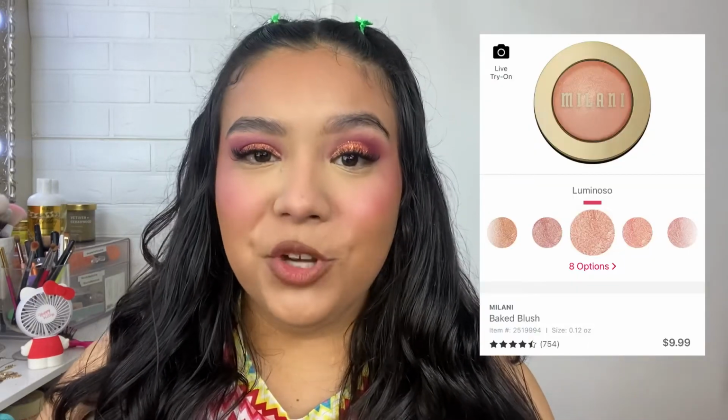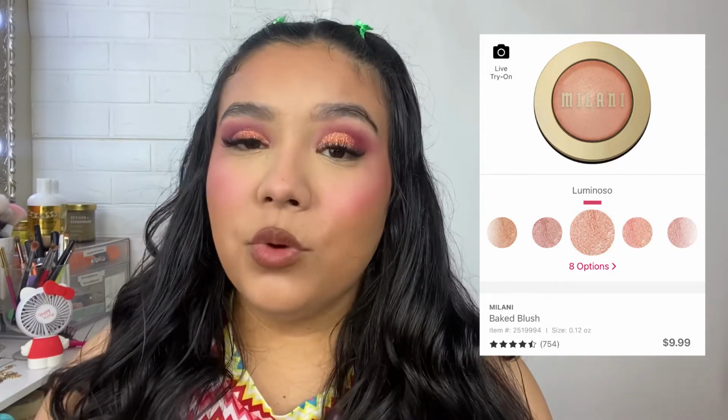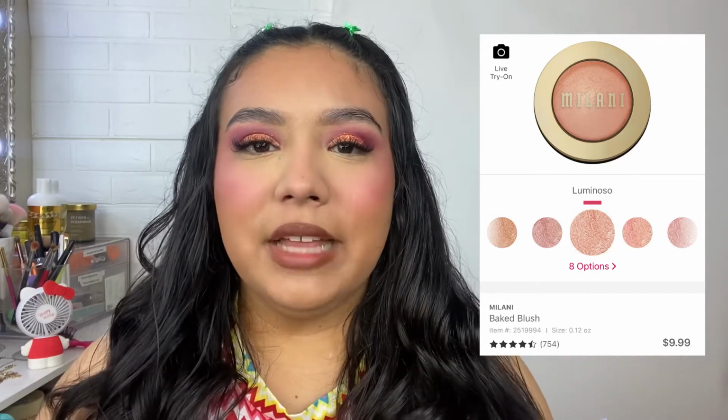A blush that I have constantly had to repurchase over my years of doing makeup, and I've been doing makeup since 2016, so that is a long time, that I always go back to is the Milani Luminoso. A lot of my clients love this blush on them, especially the ones who might like a little bit of highlight. It's a baked blush, so it does have a little bit of shine to it.